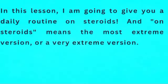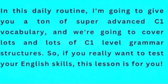In this lesson, I am going to give you a daily routine on steroids. And on steroids means the most extreme version, or a very extreme version. In this daily routine, I'm going to give you a ton of super advanced C1 vocabulary, and we're going to cover lots and lots of C1 level grammar structures. So if you really want to test your English skills, this lesson is for you.